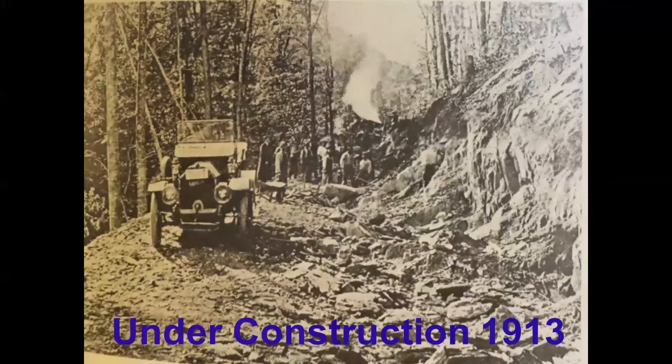So here's a photograph, not a postcard, but a photograph of the trail being constructed in 1913. It's still in pretty rough shape in this time frame, but we're going to go just before it opens, and hopefully we will find a little smoother sailing than what this shows.